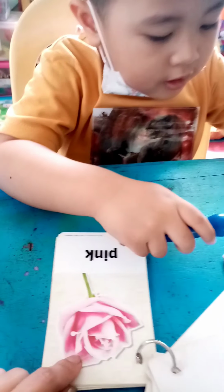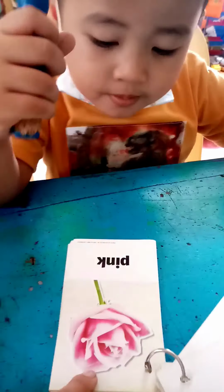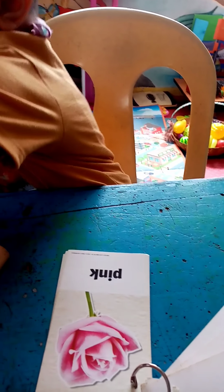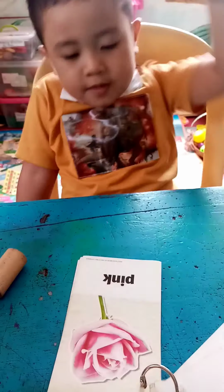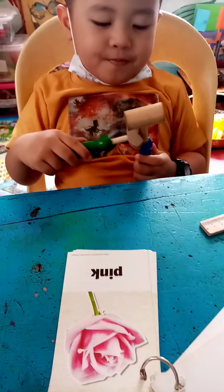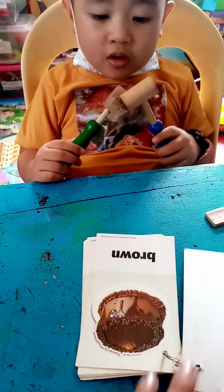Look! I know this one. Gavin is going to give me this one. It's pink. What is this then? Is this a hammer? It's pink. What is this? Flower. It's a flower. So we have a pink flower here. Okay. Wow, I love this one.